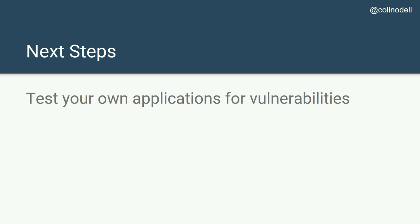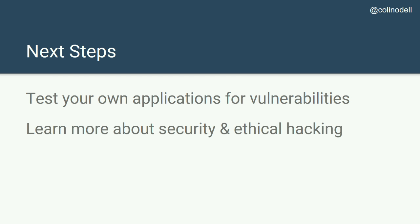Maybe you want to just test it for the fun of it and see, okay, can I hack my own website? What does that look like? That can be kind of fun, and it'll help you protect your website and lock it down. Maybe you want to get more into security. Maybe you want to get into ethical hacking. There are people who hack websites for a living. It's awesome. If you're interested in that, go check it out.